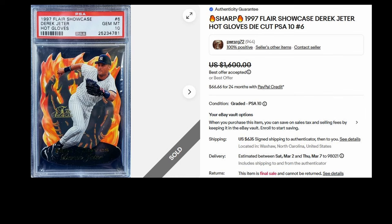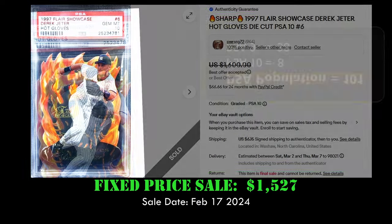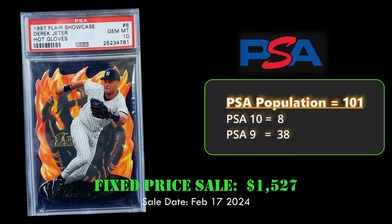Coming in at number 6, we have the 1997 Flair Showcase Derek Jeter Hot Gloves Die Cut in a PSA 10. This card sold for $1,527 on February 17th, 2024. It has a population of 101 with 8 PSA 10s.